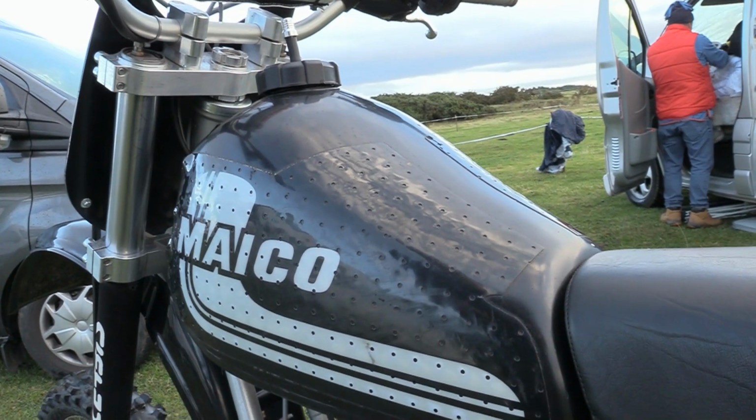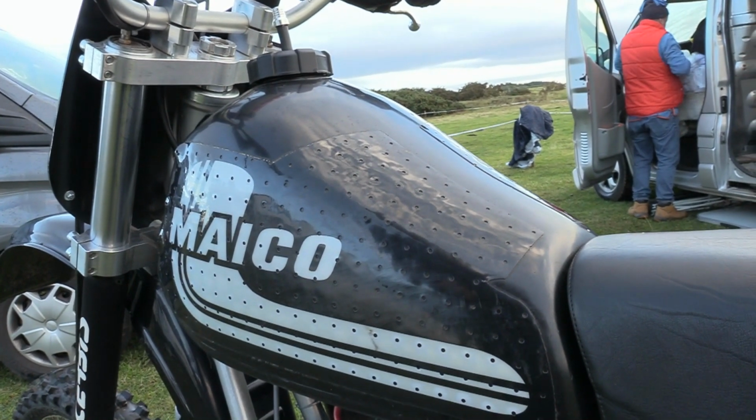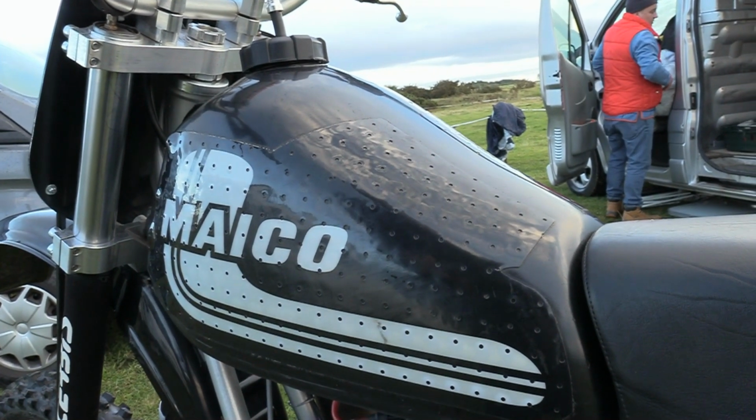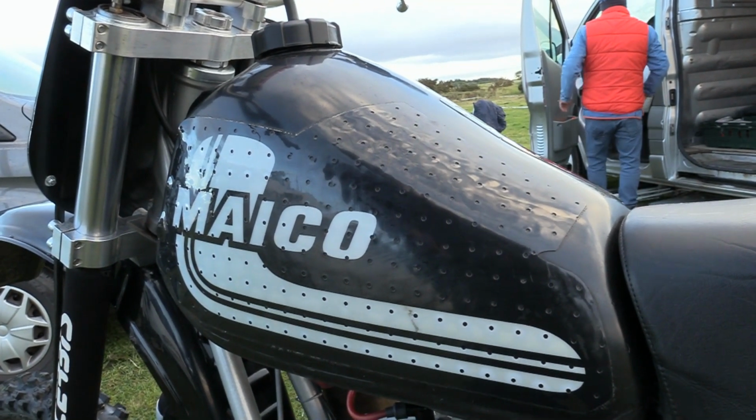Now these Maico fuel tanks are of course made of plastic, as Maico soon changed from the more popular alloy fuel cells of the 1970s to these plastic varieties in 1980.